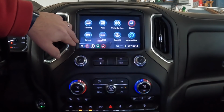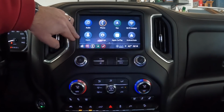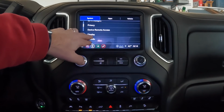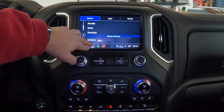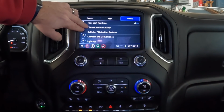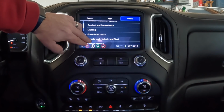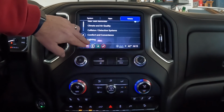And then when you get into settings, there's a lot more. Oh, where's it at? There it is. You have Wi-Fi, you can rename the Wi-Fi hotspots, privacy. I thought what was interesting was you can look at software, that kind of stuff. But vehicle: rear seat reminder, you can turn it on and off. Climate auto control. The collisions, you can adjust that. Seating position. Team driver mode. You can change the remote lock, unlock, how that's going to work. You can change the lighting, how much it lights when you walk out.